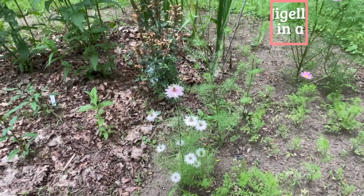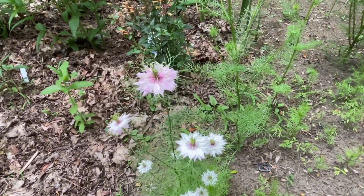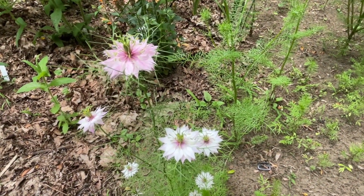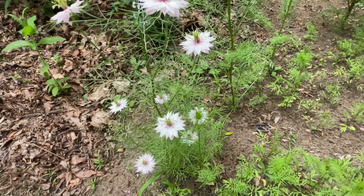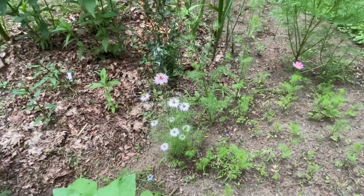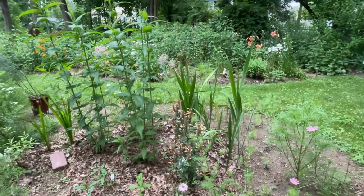Here's my Nigella. The ones in the back I started from seed inside over the winter, and they're obviously a lot taller than the ones in the front, and they're also blooming earlier. But it's a mixed color of pink, white, and blue. These are really fun flowers. I don't see a lot of bee activity on them. They're supposed to be popular with pollinators, but I haven't seen tons of activity on them. But maybe once they bloom more, they will.